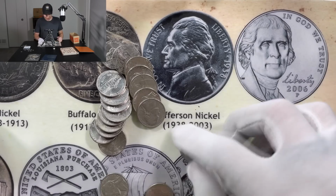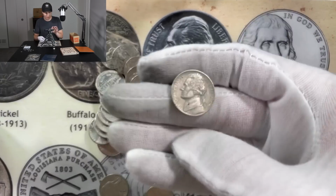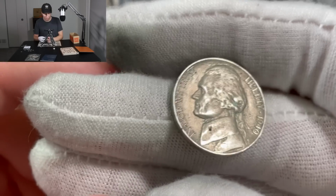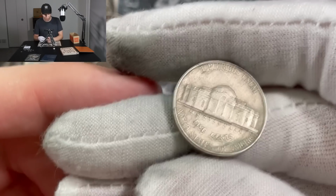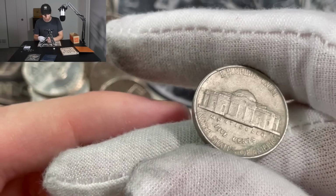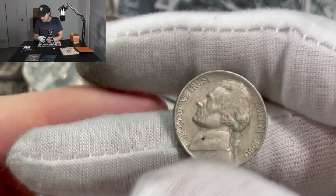Oh, okay, I almost skipped over that one. It kind of just looked like a regular nickel. That is a 1940 and actually looks pretty nice. It's probably why I almost skipped over it. Yeah, that's a real nice looking coin right there, 1940, and it looks like it's going to be plain, so no mint mark on it. But definitely a nice one to see.